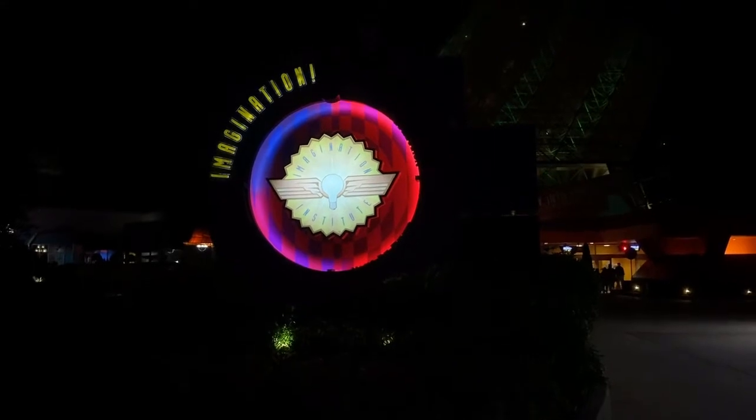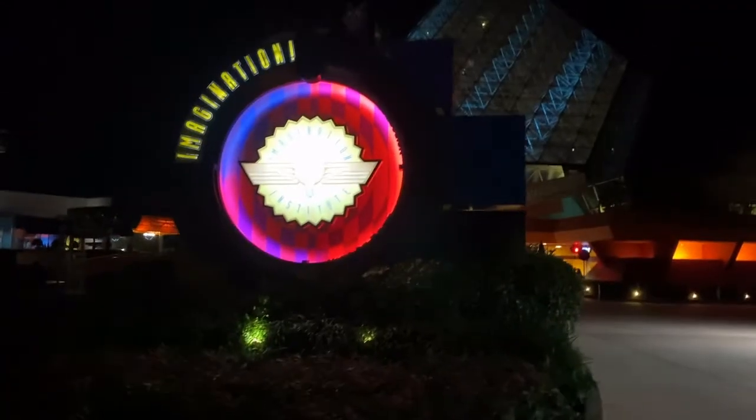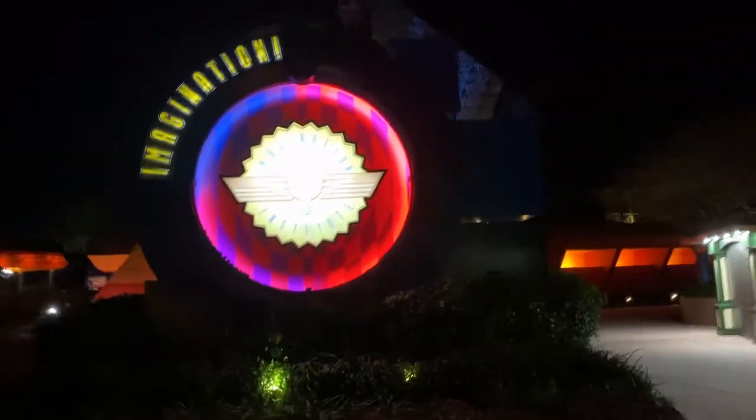Journey into Imagination has a holiday overlay. I went on it last time I was at Epcot. That video will be linked down below. It's so cute, you guys. It has to do with Figment.